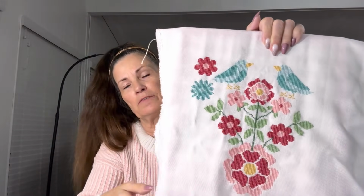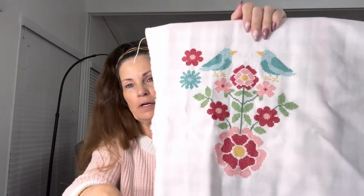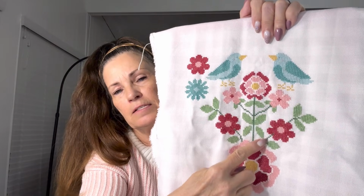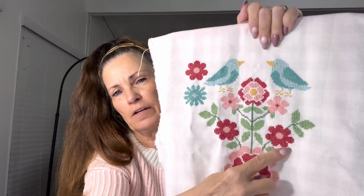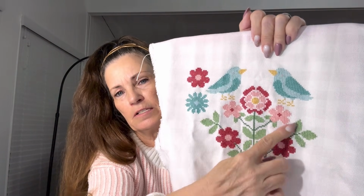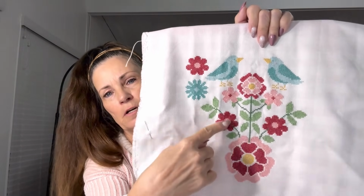It's all wrinkly, and I don't even put this in like a Q-snap or hoop or anything. I just stitched this one in hand, and it's still all wrinkly. But the part that I got done was this. I think I had the stem, one leaf, and maybe even the very, very bottom of this flower. I finished all that. Finished the flower and the stem here. You know what? I'm pointing to the wrong side. It's over here.